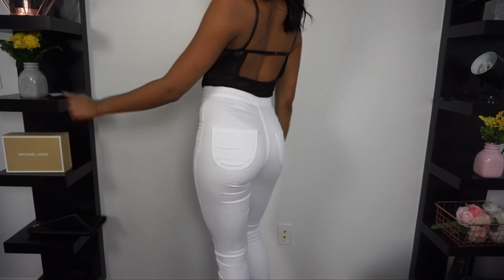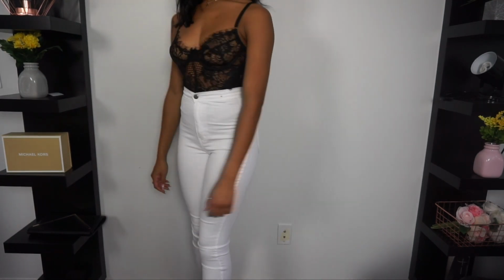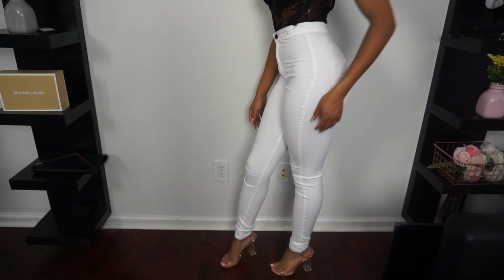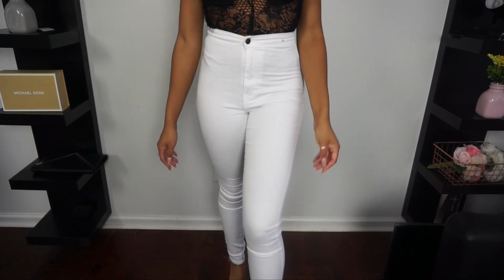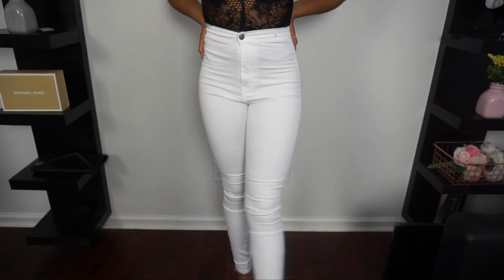So the last pair of pants that I got were from FashionNova. I got a size 5. I think these were a size 5. They might be a size 3. I don't know. Does anyone else have problems with FashionNova jeans not really fitting? Some of them fit right, like your actual size, and then some of them don't. So I normally wear a size 3, but the denim ones, I have to go up a size, and then the stretchy ones, I can just wear a 3. It's so strange.